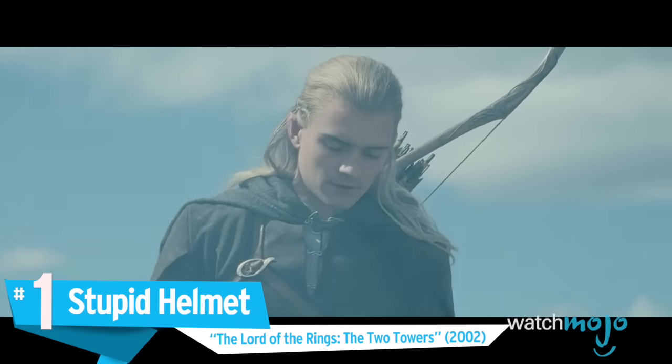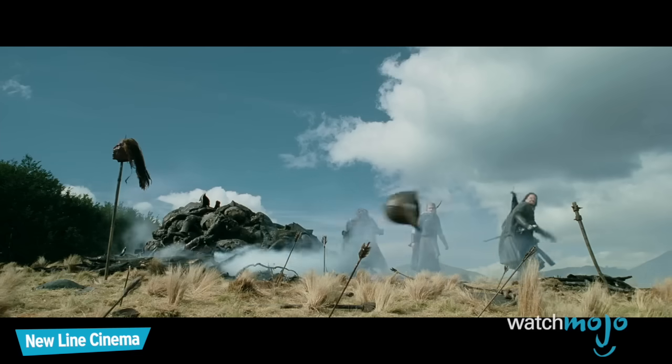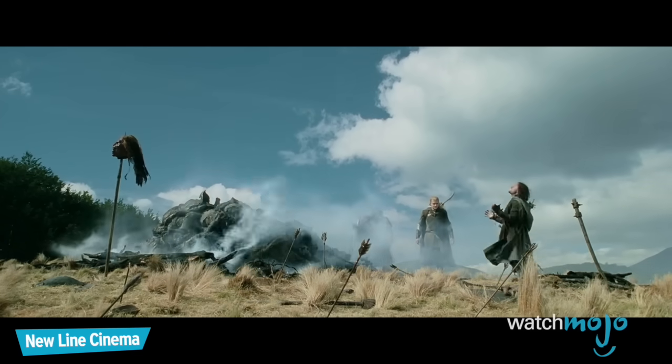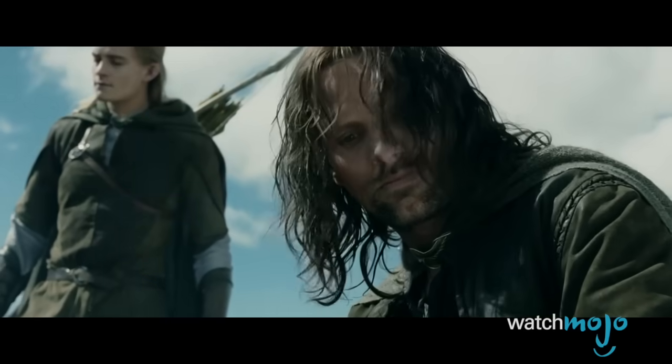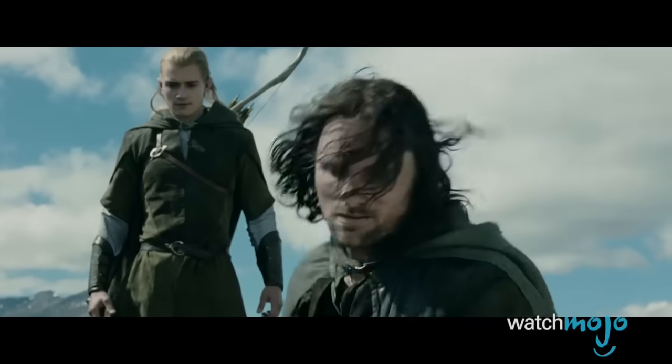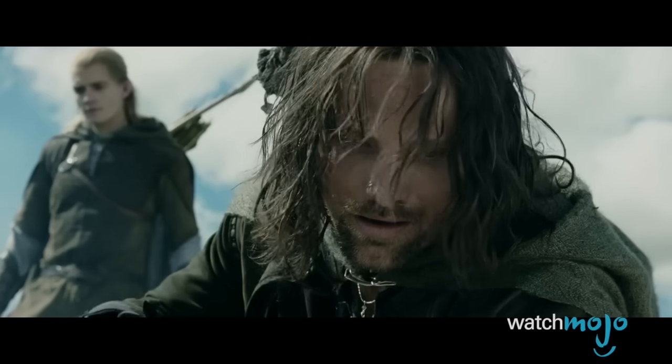Number 1, Stupid Helmet, The Lord of the Rings: The Two Towers. In the second Lord of the Rings film, Viggo Mortensen returns as Aragorn with a performance as powerful, emotional, and raw as that in The Fellowship of the Ring.